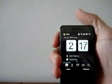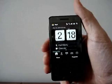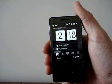The only time you'll actually turn it on really is if you accidentally press this top button on top, which I don't tend to do if it's just in my pocket. But as I say, if I'm not using it for any length of time, then I would use the lock function definitely.